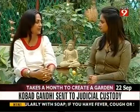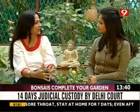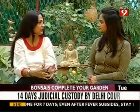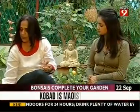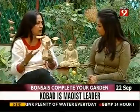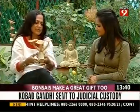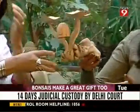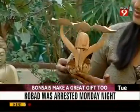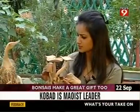See, with the space constraints that people have, living in bungalows is fine, but in an apartment where they just have a little balcony space, they feel they can't do much, which is very wrong. Even little products like mushrooms, which you get in wood and in sandstone as well, when placed next to the plant, would make a world of a difference. And this is really pretty. As you can see, this is made out of wood, right? Wood, yes. Which wood is this?